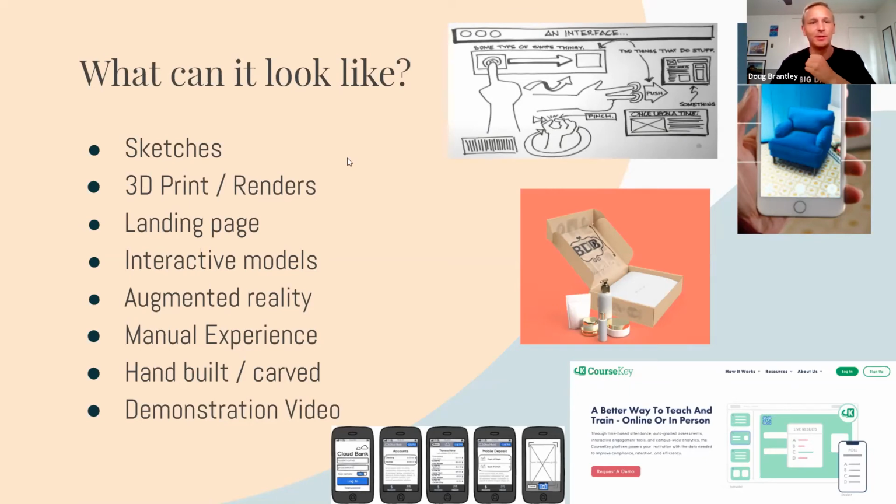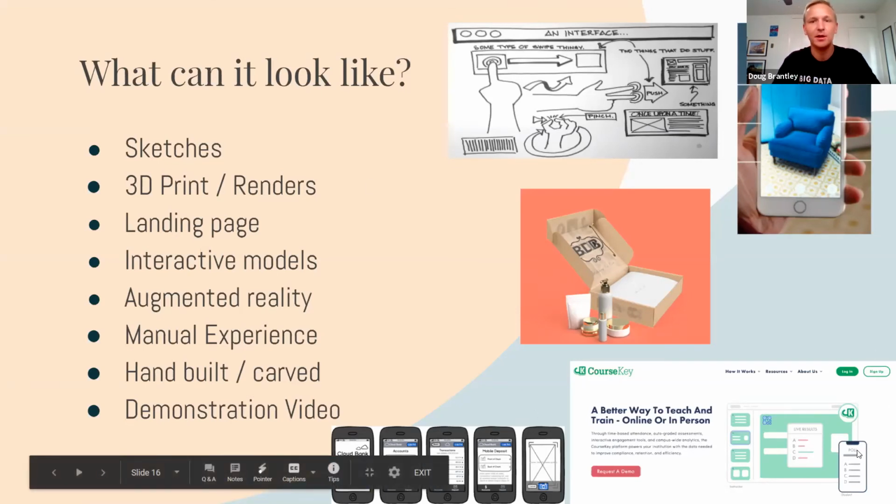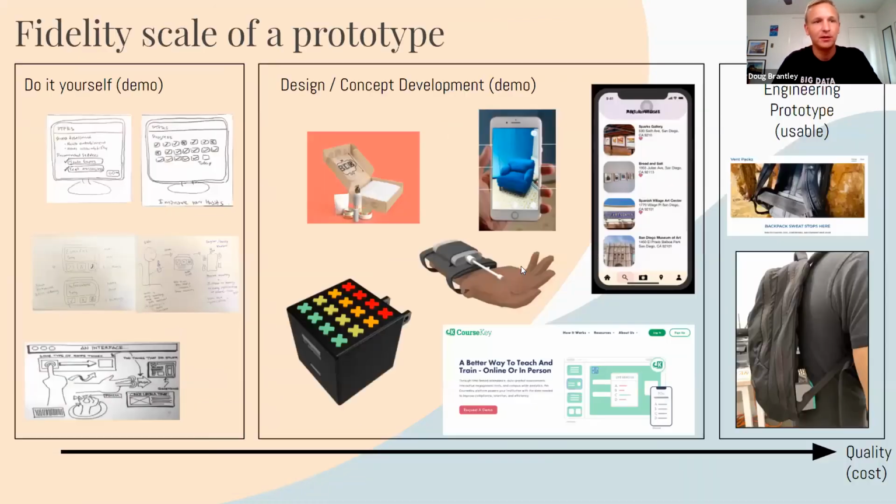So what can a prototype look like? It can be a sketch, it can be a 3D print or a 3D render, it can be a landing page, it can be an interactive model. Cameron, it can be an augmented reality view of what the product will look like in your space or in your shop or in your house. It can be a manual experience. It can be something that you hand build or hand carve right away just to get something into reality. It can be a demo video that explains what the product is going to be and what it is going to do. So it can look like a lot of different things, and the only thing that changes is the fidelity scale of the prototype.